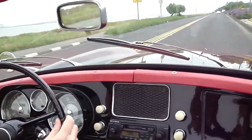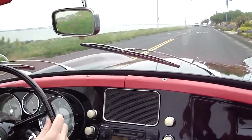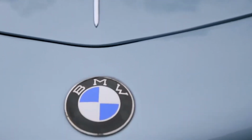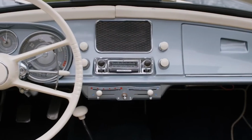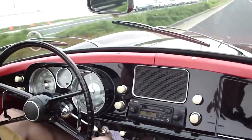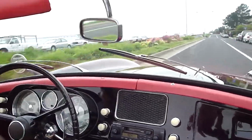Enter the BMW 507. This wasn't just any sports car. It was a masterpiece of design and engineering. With its sleek lines and powerful V8 engine, the 507 turned heads wherever it went. It could hit 60 miles per hour in just 10 seconds, lightning fast for its time.